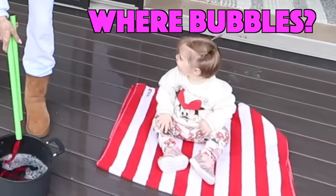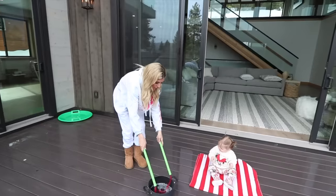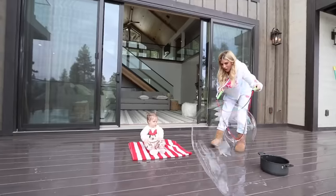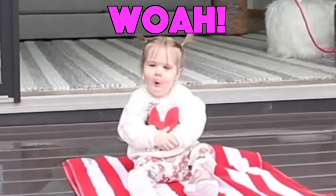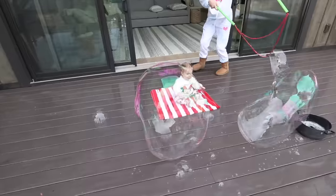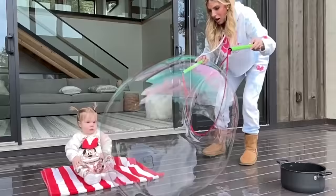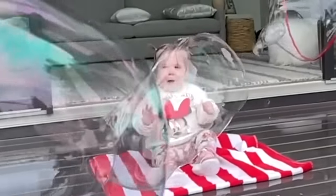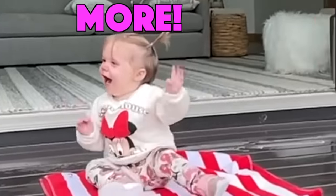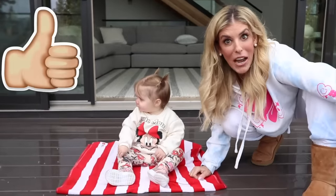Zadie loves bubbles, but these aren't just normal bubbles. They are giant bubbles. Woo! Whoa! How to make her happy, get bubbles. How to make her extremely happy, get giant bubbles.